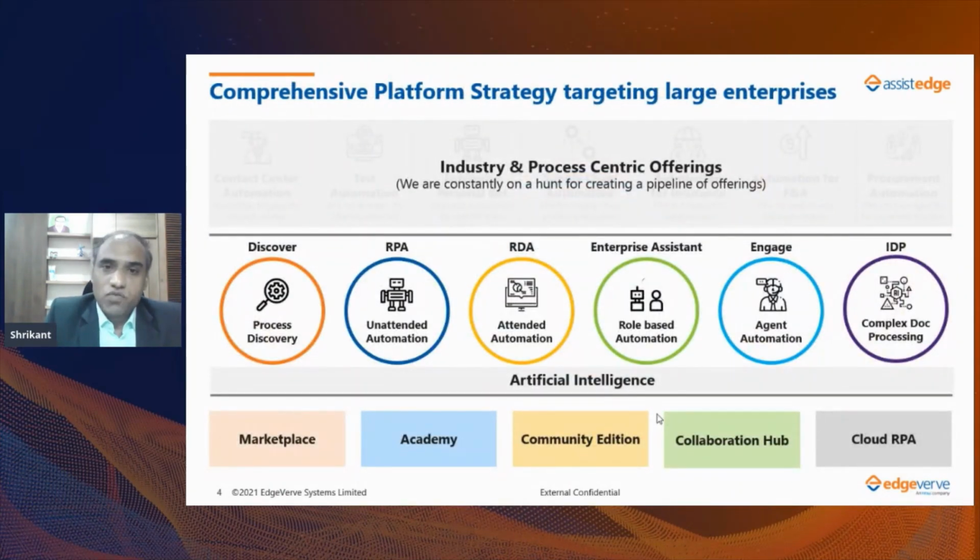What this means for us on the ground is that our strategy consists of three layers. One is the core offerings that we provide to the market, and those are pretty broad in nature instead of just focusing on the automation side. As I mentioned, we have offerings focusing on the discover side of the business, which is process discovery. Then even within automation, we have the entire gamut: unattended, attended, and a unique offering called enterprise personal assistant, which is role-based automation. And also on the customer contact center side, agent automation.